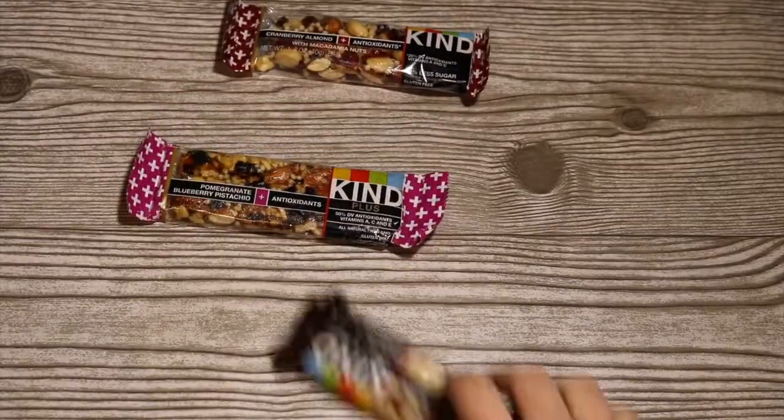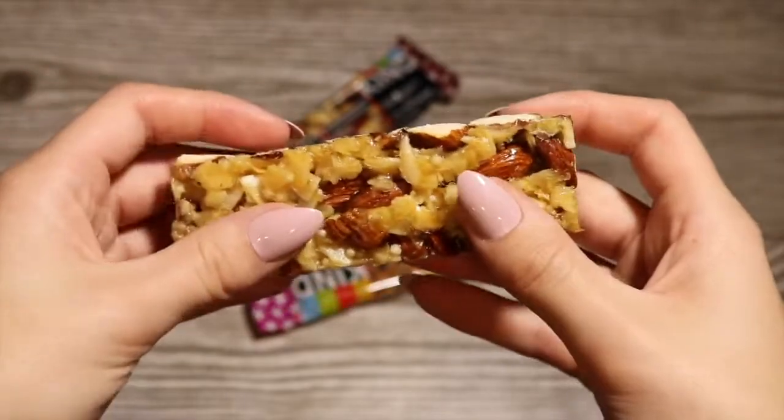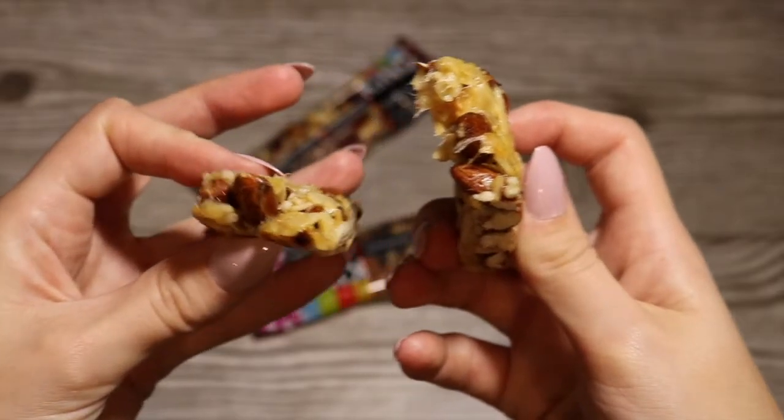More popular bars are Kind bars. This brand's really good, they have really good ingredients, very sticky. These are probably the stickiest of the bars, I think, but they are a more normal texture compared to the other bars. But they're super yummy, super good, very filling, full of nuts, fats, proteins, all that good stuff. Love them. Okay, so now let's go into fruit and nuts.